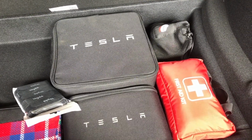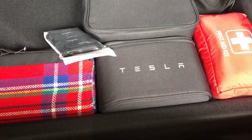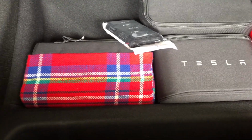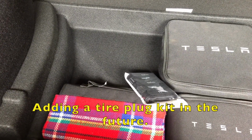And we got a first aid kit, we got the Tesla pucks, we have the Tesla SuperCharger and the Tesla flat tire fixer and air pump, along with some Velcro strips and a blanket. And there's still space to put some additional things.